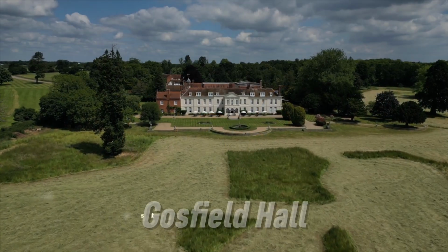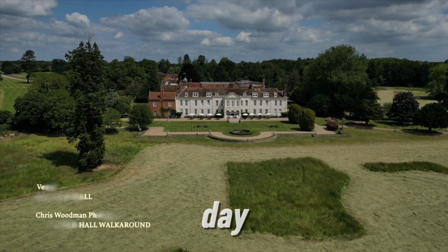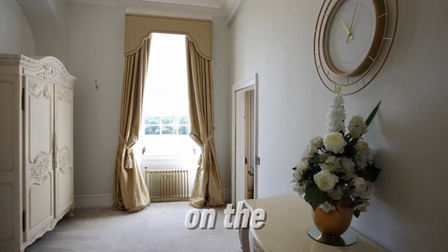So here we are guys, Gosfield Hall, a real gem in the wedding industry and exclusively yours on your wedding day. We're going to start with the honeymoon suite. You'll have access to this space from 11 AM on the day of your wedding.